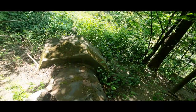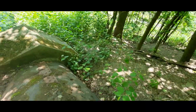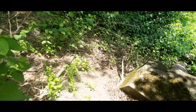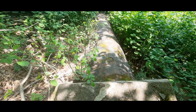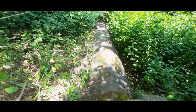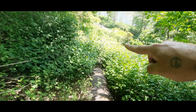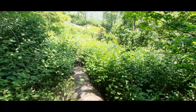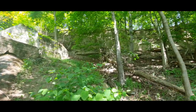This is definitely, wow, old mining ruins. Oh, there we go. Yeah, see, it just keeps going. It just keeps on going, and then that used to be railroad tracks right there, and then right there is the river. But it's hard to get to, I'll tell you that.